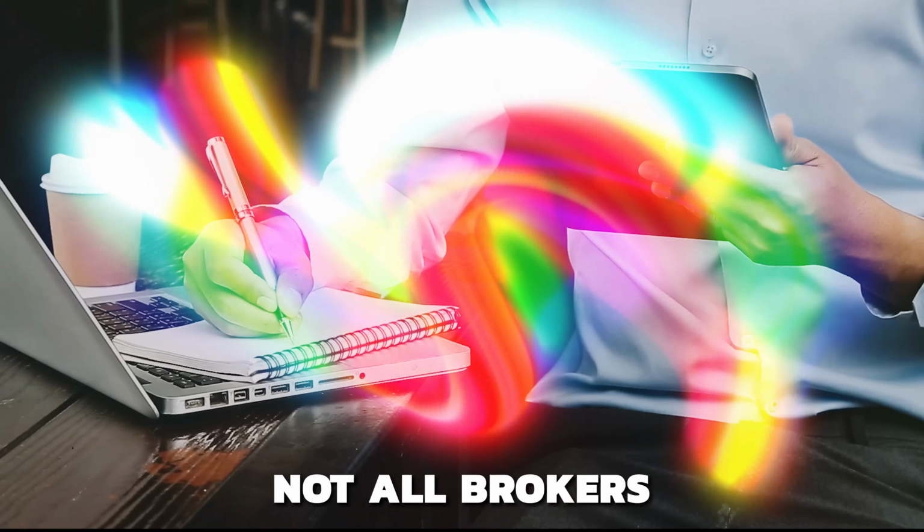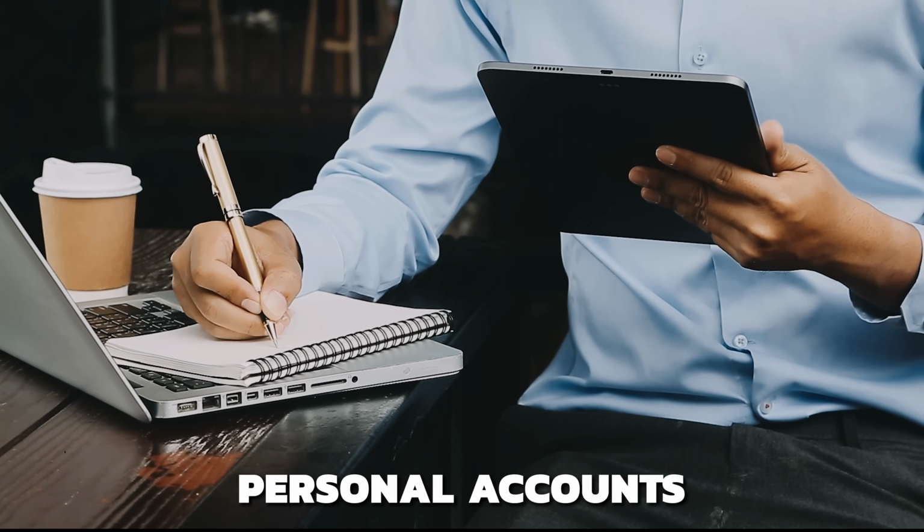Not all brokerage firms treat LLC and personal accounts the same. Now, I've come across some brokerage firms that don't even support LLC accounts at all. But the other thing you want to look at is to see if their margin policies are consistent or the same. And if they're not, make sure that the margin policies under the LLC accounts won't impact your day trading.